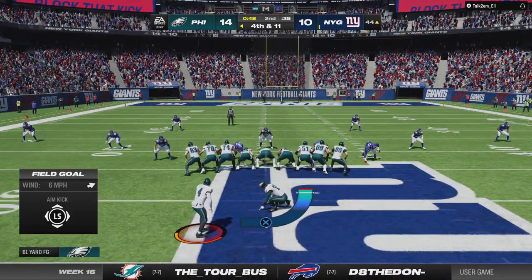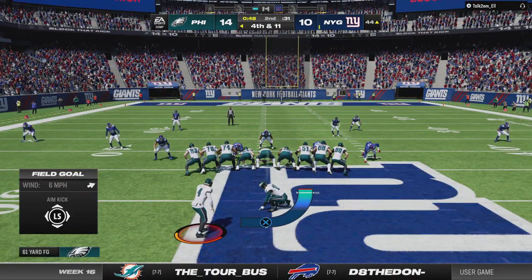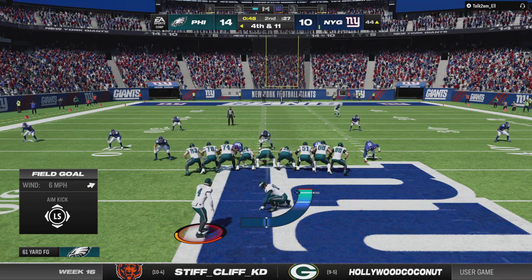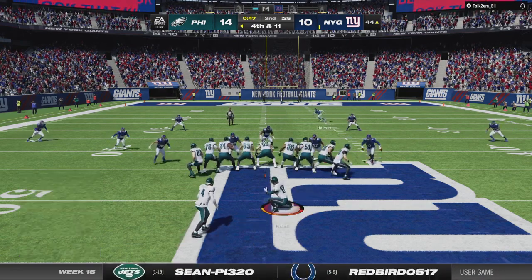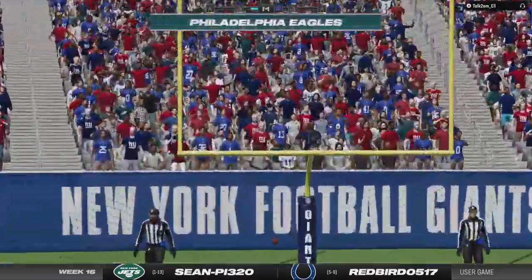Here's Jake Elliott. Career long, by the way, for him, 61 yards. And this will be spotted on the other side of the field. It's a 61-yard attempt. The kick by Elliott is good.